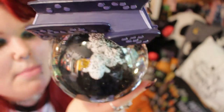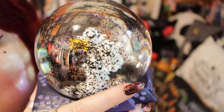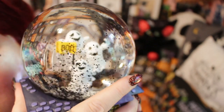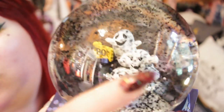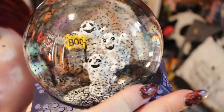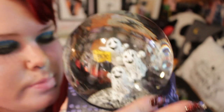And then let me see if I can capture for you the hashtag year of the bats in there. There you go, tiny black glitter and tiny little black bat confetti, which is again a pretty standard feature for the Halloween snow globes. So yeah, I am so happy with this.